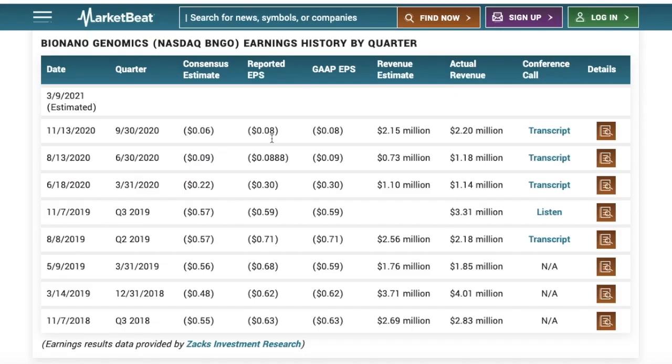If we come over to this page, we can actually see some of the past earnings that Bionano Genomics reported. The consensus estimate was -6 cents per share, and the reported EPS was -8 cents per share. That was the most recent earnings, and they missed. The revenue estimate was 2.15 million, and the actual revenue was 2.2 million. They actually beat this. I think what ARK Invest is waiting to see is what the consensus estimates are going to be for Bionano Genomics and what their revenues are going to be. If we see Bionano Genomics actually kill it on revenue and they issue great guidance, we could see ARK Invest start to pour money into this company.